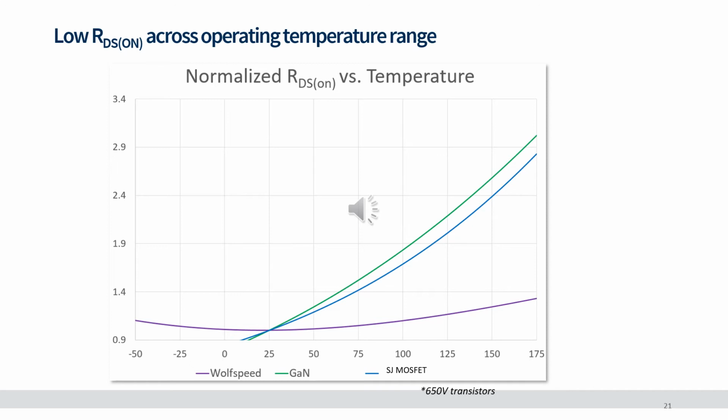As junction temperature rises, the RDS(on) rises dramatically on those other components, which increases heavily the conduction losses. As you can see on the purple line, the RDS(on) of our 650 volt SiC MOSFET increases over temperature by a smaller factor than the other competing technologies.